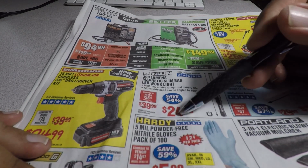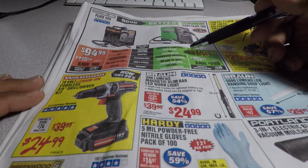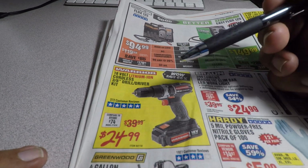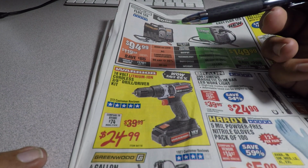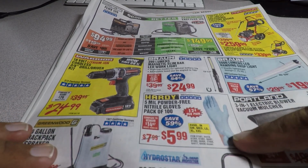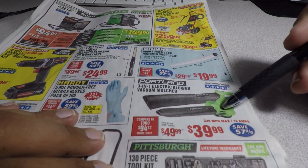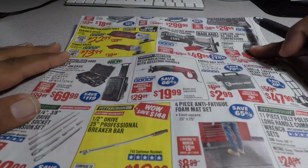This is a great light too. They used to have it for $19.99, but can't find the $19.99. It's $24.99 now. Great light, still have it. This is just your basic drill to hang a, maybe just to drill a small hole in the wall, or tying up a screw. That's it. Great gloves. These gloves, I would use them for cleaning or light duty use. $5.99. Great gloves. This is a great item here if you don't mind carrying the cord. Great item there. It's always been $39.99, by the way. Nothing new about that.